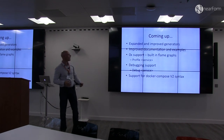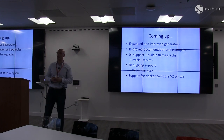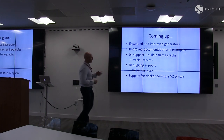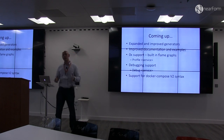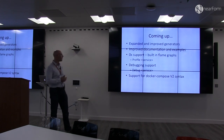It runs on Mac. It's a brilliant tool for profiling. So there'll be a profile command in Fuge, so that you don't do run, you do profile, and you'll be able to bring up an individual service for profiling. We're also going to be adding debugging support, so that you're able to bring up all your services, and then maybe switch one into debug mode, and connect to that one. So it allows you to debug a service in isolation, but within the context of the entire running system.